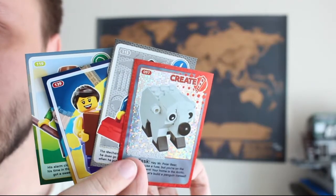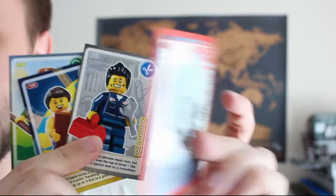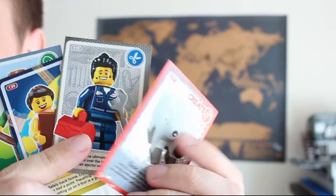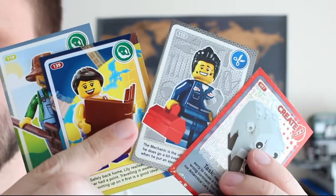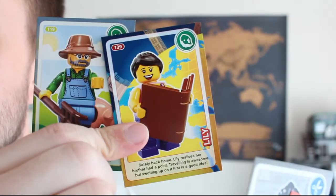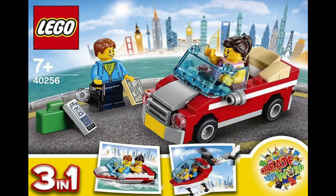So I've cracked open the packs and it looks like in every pack you get one shiny brick-built model as a card and three which are generally collectible minifigures, except for, let's say, this one, who is Lily, and she's one of the characters from this story. There's a corresponding set and book that go along with this.